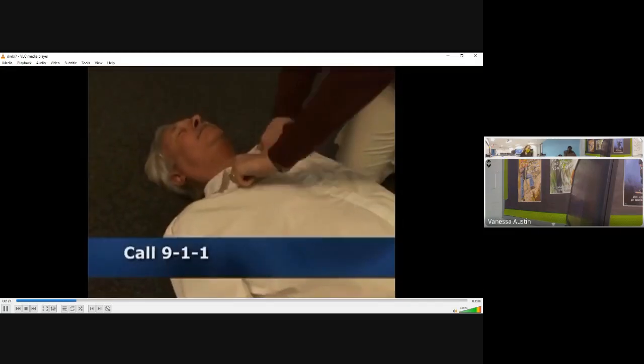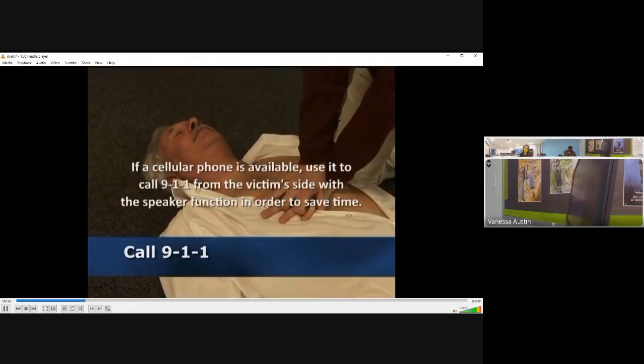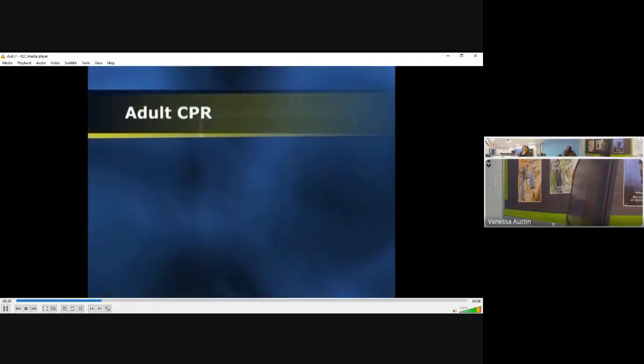CPR is a combination of chest compressions and rescue breaths. With your arms straight and shoulders over your hands, push the chest down at least 2 inches and let it return to its normal position. Give 30 chest compressions in about 18 seconds.